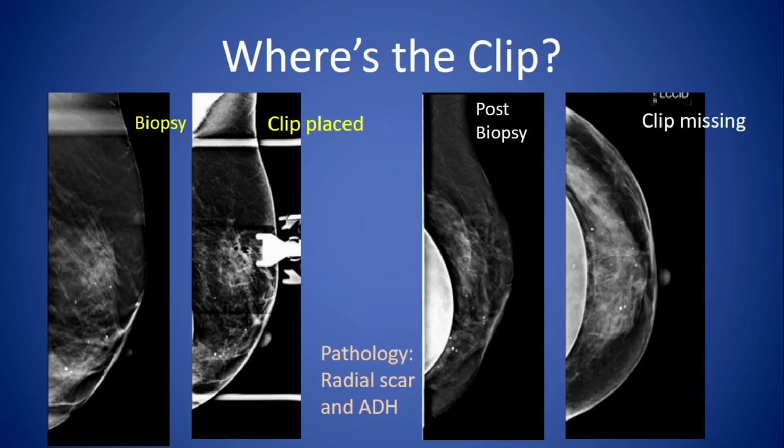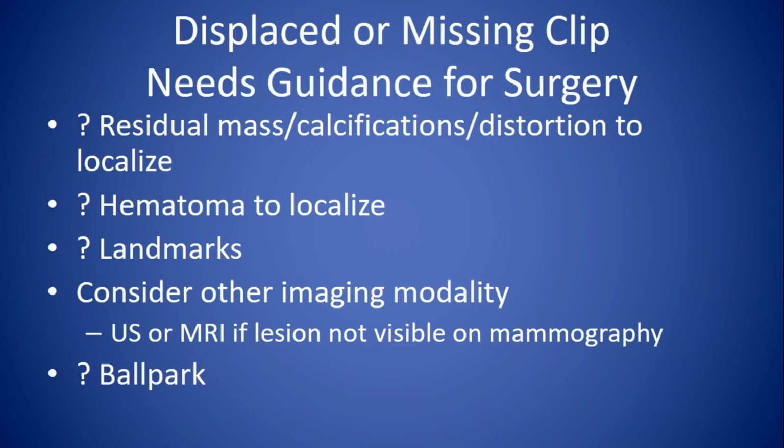And here's a problem that comes up every once in a while, where you place a clip, but then you can't find it on your post-biopsy mammogram. And this is just such a case. And you kind of hope that the biopsy is benign, but in this one, it was radial scar and ADH, so they're going to have to go back in. And so now what do we do?